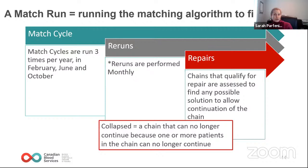When a match cycle is run, the KPD team hits the matching algorithm button, and the CTR identifies all of the possible matches between donors and recipients. It then tries to fit them into chains of donor exchanges. In between the scheduled match cycles, the KPD team will complete reruns. Reruns allow participants in collapsed chains and participants who did not match during the match cycle the opportunity to match and/or match again if possible. A collapsed chain is a chain that can no longer carry on because one or more of the patients in the chain is no longer able to continue.